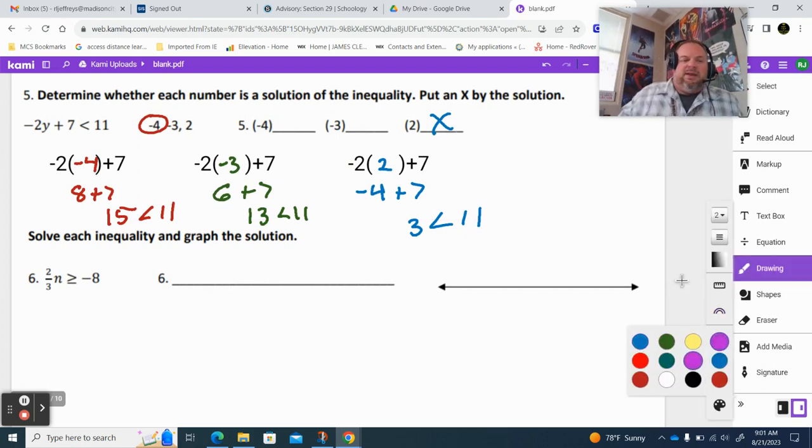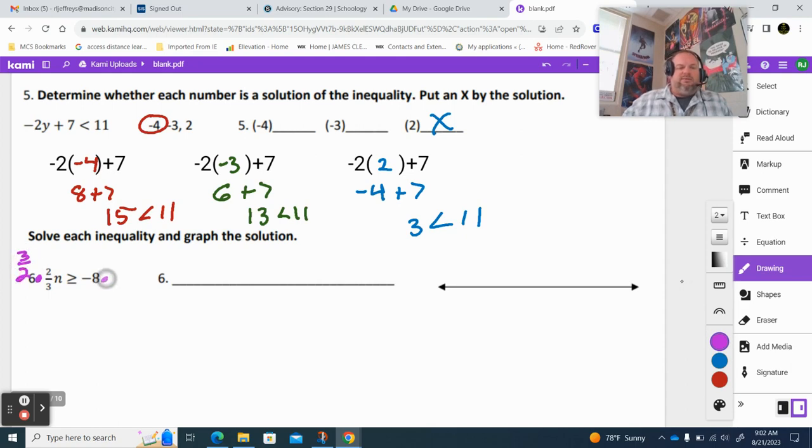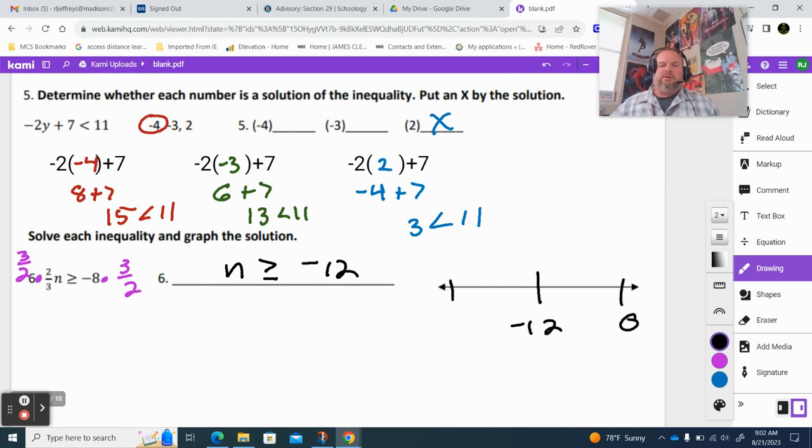All right, so we're going to solve. This one's being multiplied. Remember, it's a fraction. I can multiply by the flip form, or multiply by 3 and divide by 2. I'm going to get the same thing. I'm still going to get n is greater than or equal to negative... let's see, 8 times 3 is 24, divided by 2 is 12. Negative 12. Close circle, and I go to the right, because that's where all the numbers bigger than negative 12 are.